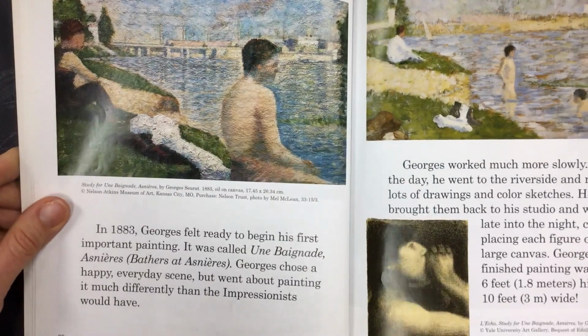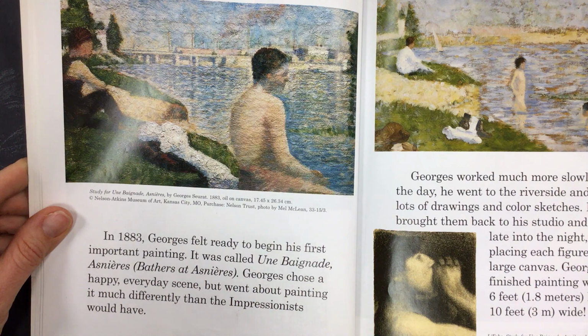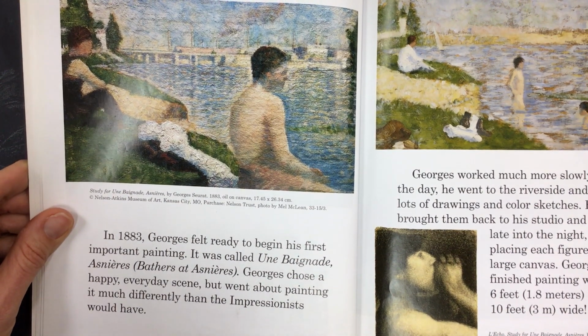In 1883, George felt ready to begin his first important painting. It was called Une Baignade à Asnières, The Bathers at Asnières. George chose a happy everyday scene, but went about painting it much differently than the Impressionists would have.